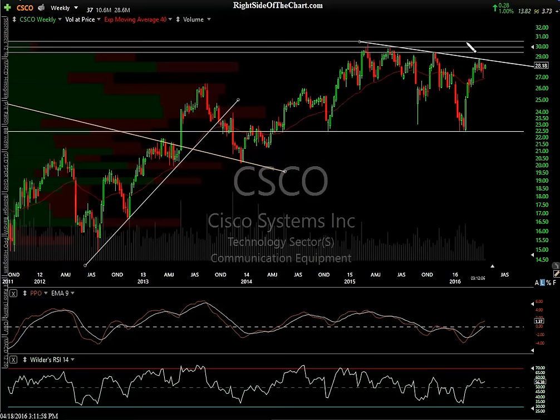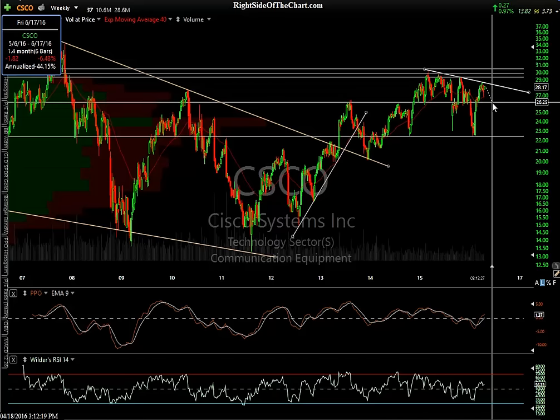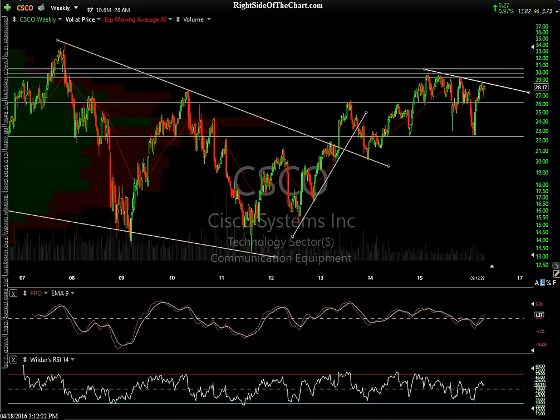Here you go. So resistance 1, this downtrend line. Then you have each of these reaction highs. And so far it's heading lower. And just from the look of this chart and everything I'm looking at, say it probably comes back down before it breaks out. There's a nice support level there, and that would be a drop of about 6.5% on Cisco.